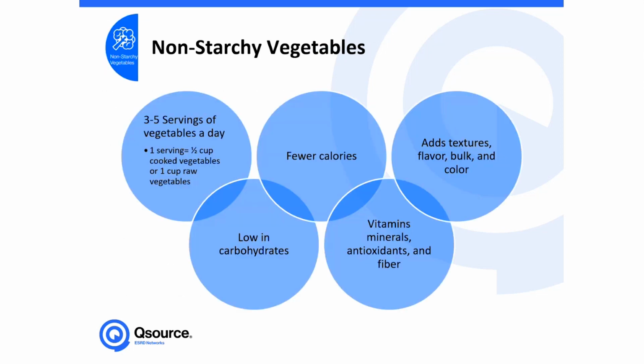So as we move on to the non-starchy vegetables, this fills up half of the plate. The goal is to have 3 to 5 servings of vegetables per day. 1 serving equals half a cup cooked or 1 cup raw. The reason non-starchy vegetables take up half the plate is that these foods are lower in carbohydrates. They have fewer calories. They add texture and bulk, and include many vitamins and minerals to help make a person feel fuller without having to overeat on calories.